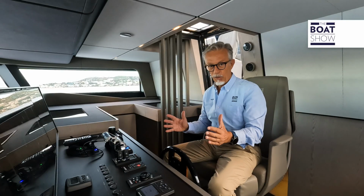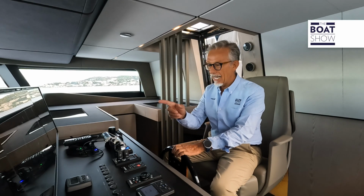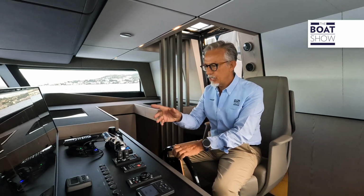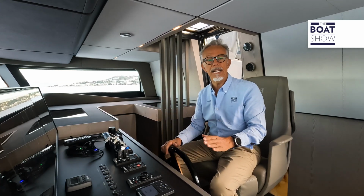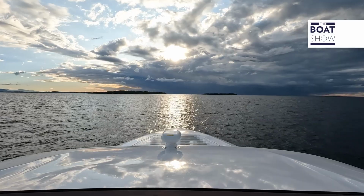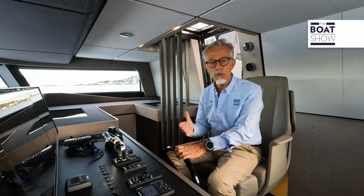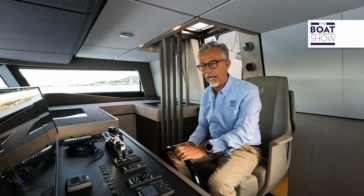It is a displacement hull, it is fast, but navigating at 9 knots. We're almost at 10 knots right now. Consumption is set at just 5 litres per mile. The range at this pace is 1,600 miles.